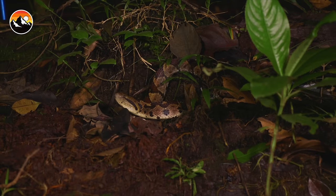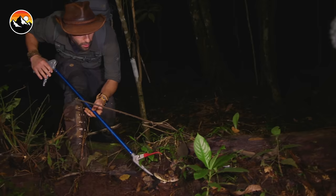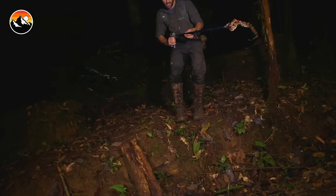This is definitely one worth getting up close for the cameras. They call them jumping pit vipers because they will lunge out. Gently pick it up with the snake hook up here. They tend to stay pretty docile. There we go. Woo, look at that robust body. Okay, back it up slowly here. I got the snake under control here. I'm gonna move down real slowly.